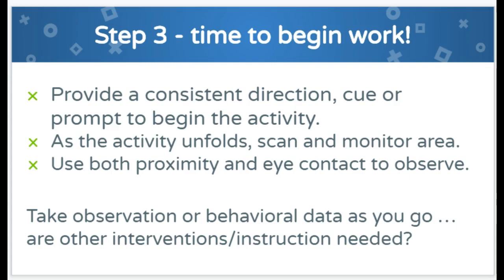The next thing I'm going to do is move around the classroom in a consistent way that tells students, I am here for questions, I am checking on your work, I am scanning, providing eye contact, and giving verbal or written feedback to students on the work that they are doing.